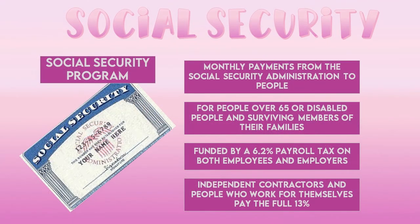So the Social Security program gives payments to people that are 65 or older. Social Security also covers people that are disabled, and people that are surviving members of their family. So if a person who's 65 was taking care of children or something, and they died, then surviving members of their families would earn benefits as well.